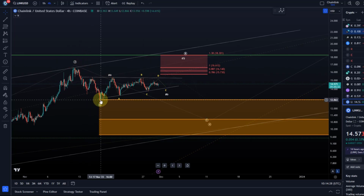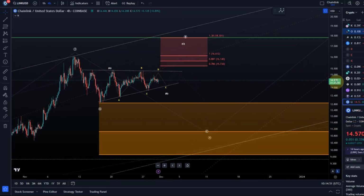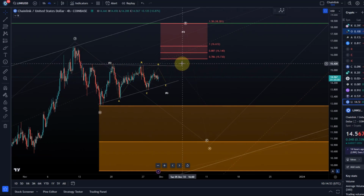Why? Because the A wave was a 3-wave move. The A wave that bottomed on the 17th of November was a 3-wave move. And whenever we've got that, it indicates that the B wave can be quite aggressive, so we always need to prepare for that. The B wave itself is an ABC structure, and it seems like the A wave was done. The B wave, as it seems, is unfolding as a triangle, and then the C wave is still to come. The price needs to break above this trend line here, and above the level of around $15.40, to confirm that this larger B wave rally has begun.